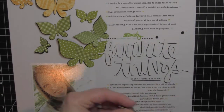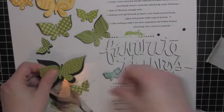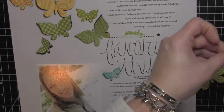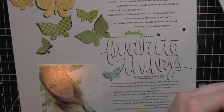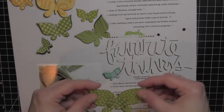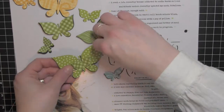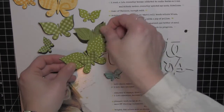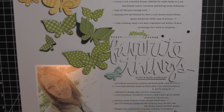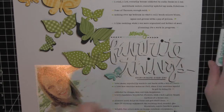I'm going to go ahead and finish attaching all of these butterflies now. Again, slightly offsetting them. Both the butterfly and the black shadow are exactly the same size. I'm just not adhering it directly on top. I'm shifting it just a little bit so that portions of that black shadow will show. Go ahead and attach my photo in the bottom left corner. And then I'm tucking the butterflies, some underneath other elements, some on top, to give a nice feel of movement so that it doesn't seem so disjointed and just things kind of stuck to the page.